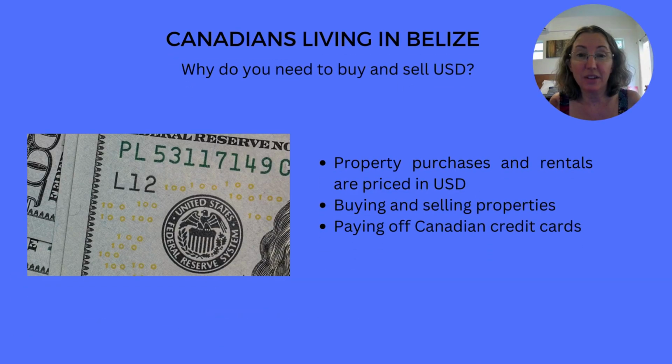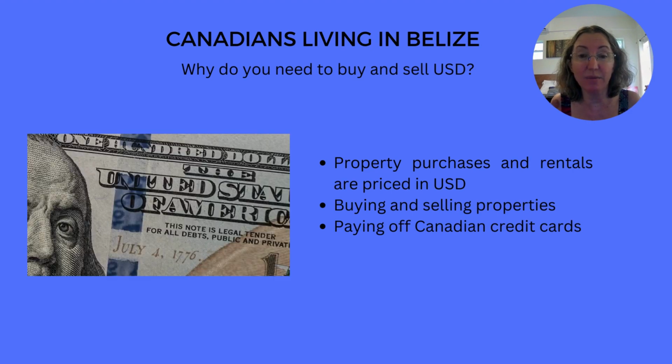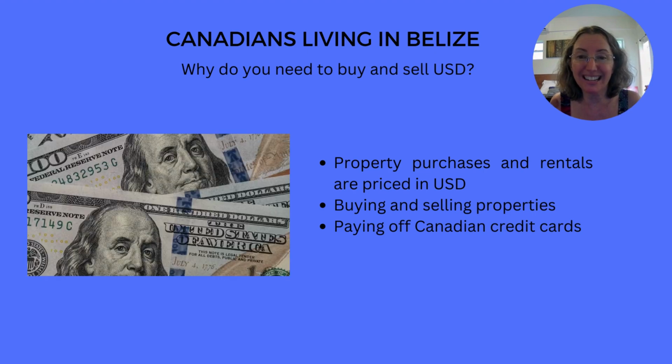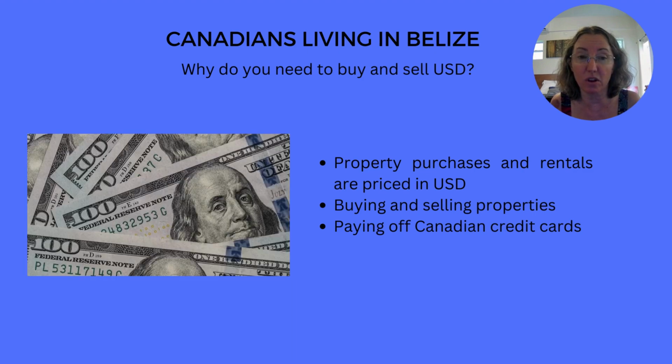So, as a Canadian living in Belize, why would you need to buy and sell US dollars? Well, the first thing to know is that property purchases and rentals are priced in US dollars. So, if you're renting a house here, you're going to need to buy US dollars. Whereas if you own a real estate investment property with rental income, you'll get US dollars.